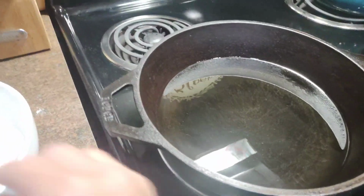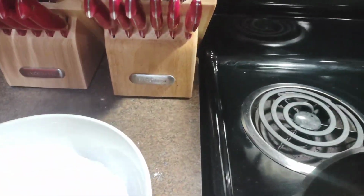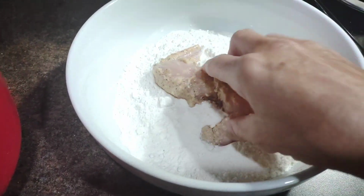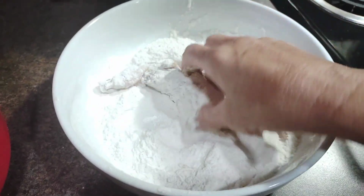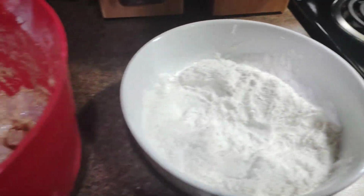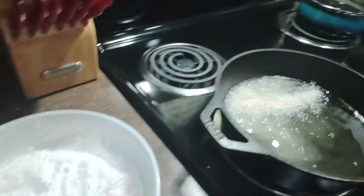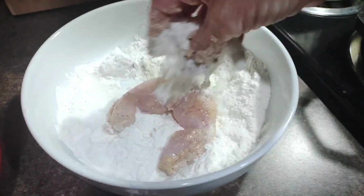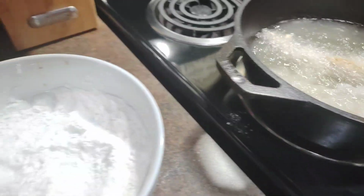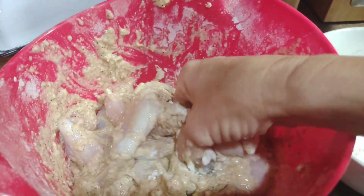So I'm letting my grease get hot. Oh yeah, it's hot. See there? So let me turn my fire down just a little bit. So I'm going to take a frog leg, dip it in here, just to keep that batter on there, and I'm going to stick it in the pan. I'm going to repeat, trying to go slow. Ooh. Take that off. Turn the fire down a little bit and continue.